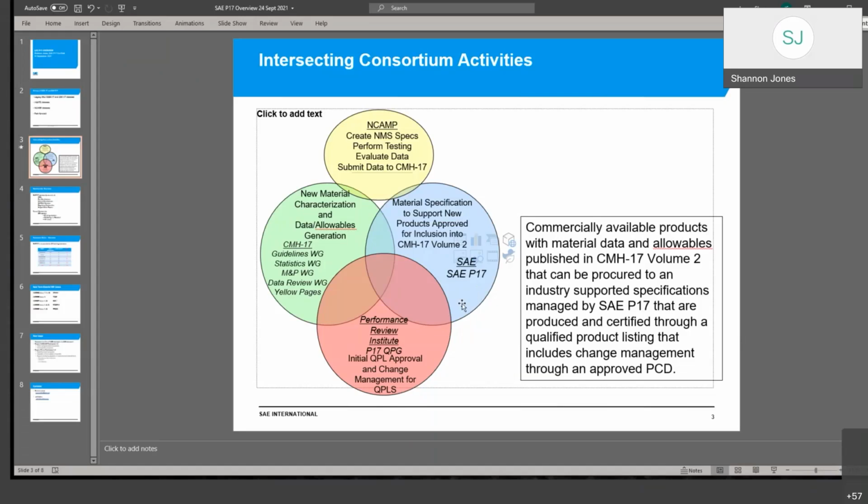So the end goal of our committee is to have these publicly available AMS specs that are tied to the materials property that is in the composite handbook and then supported with qualified product listings.